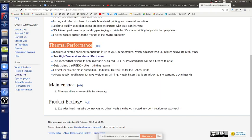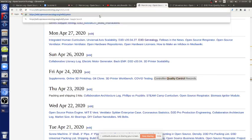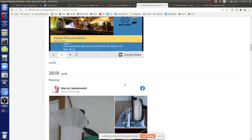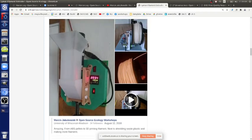Have you printed plastic from the recycling yet? No, we made filaments, so we did this, for example. This is what we did do. We have a spool of filament. That's the spool of filament we made, using this thing. Cool. Nice.